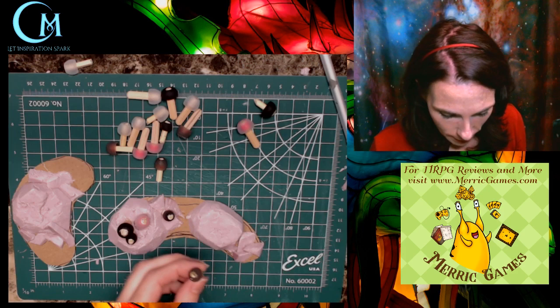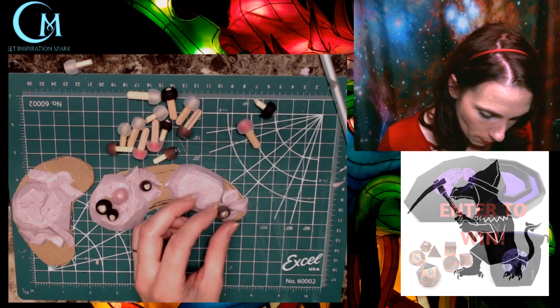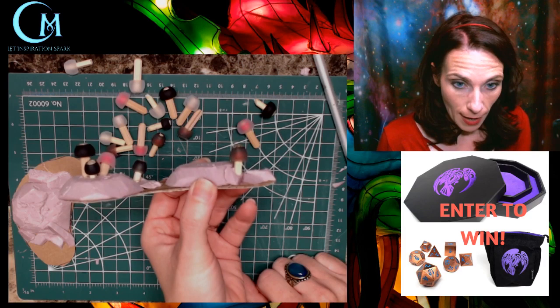And I'm going to put, this one's big enough, I'm just going to put the glue right in there. Yoink. Get that little thread off there. Yeah, this is fun. Look at that. We got our little mushrooms.